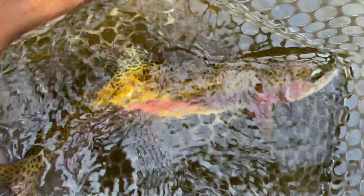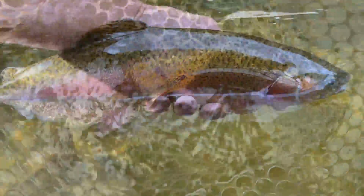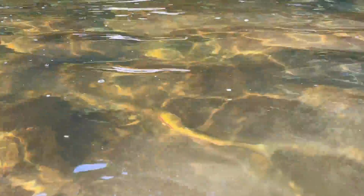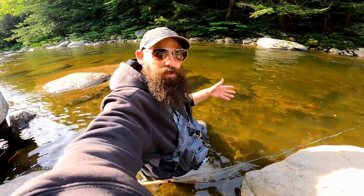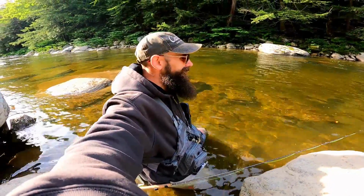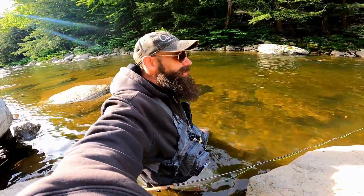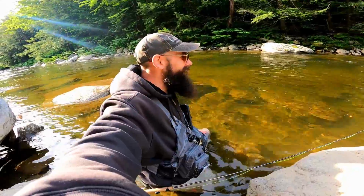All right. Just a gorgeous fish, guys. Look at the colors in that fish. Beautiful. All right, let's get him back in the water. All right, guys. Managed to nab 4 nice fish here on Black River, and this is just kind of the introductory warm-up to the trip here in Vermont.